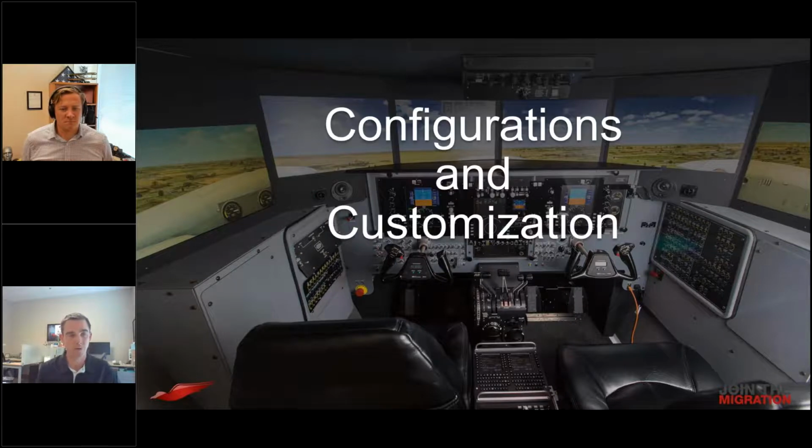You can also add ways to integrate your iPad with the simulator. Anybody new to using any electronic flight bag, especially private pilots, can figure out the nuances of it while they're actually in the simulator and not up in the aircraft in that environment.